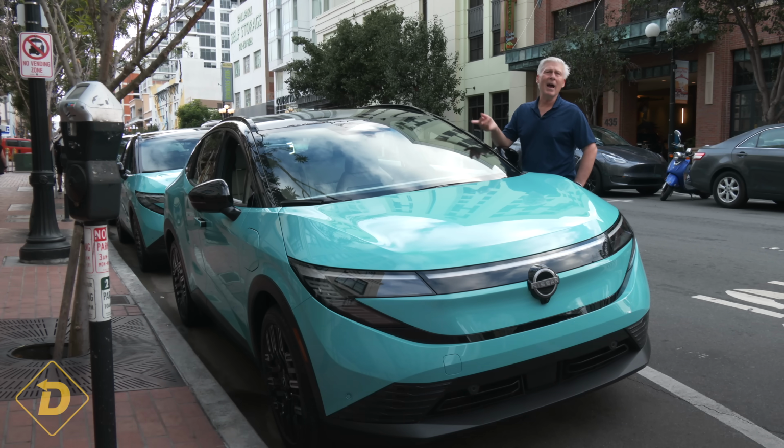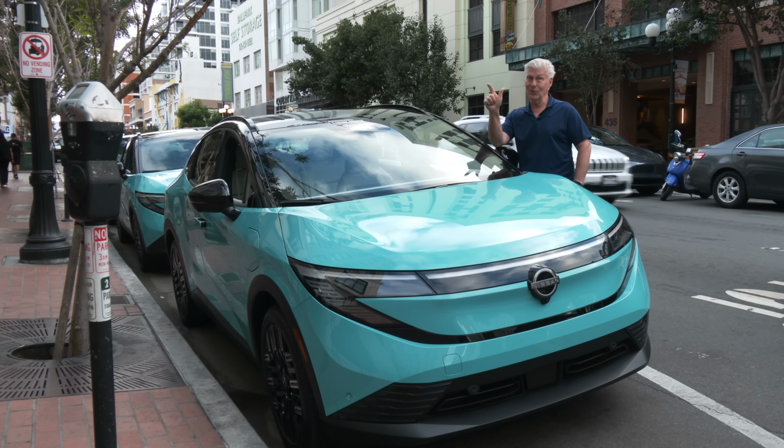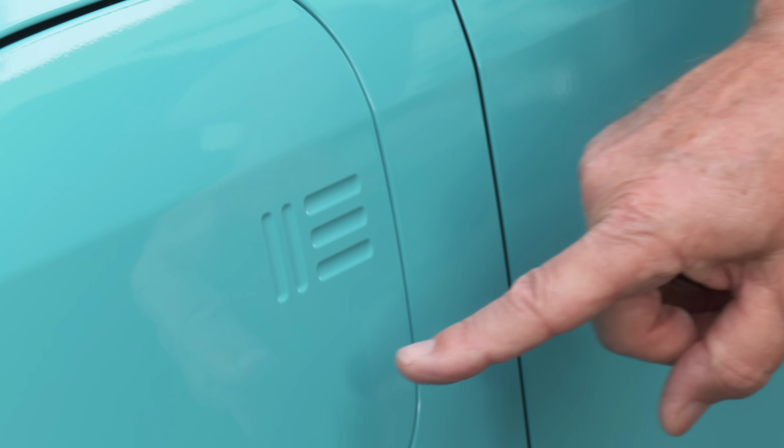Before I give the car back, a fun fact. You might have noticed this flourish, and it actually means something. In Japanese, 1, 2, 3, 4, 5 is ichi, ni, san, shi, go. And if you look at it, 2, 3, Nissan. Nissan. Kind of clever, huh?